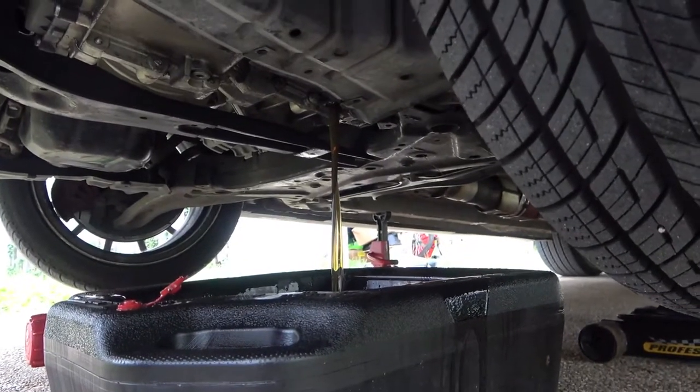There it goes. Oh, my bad. Oh, nope, you're good. Luckily enough, I had the tire here to block me, but that definitely wouldn't have been my face.